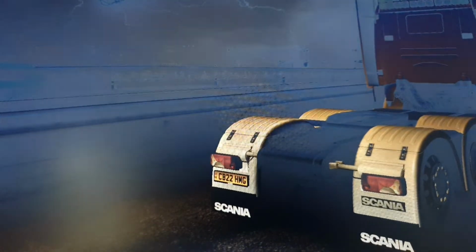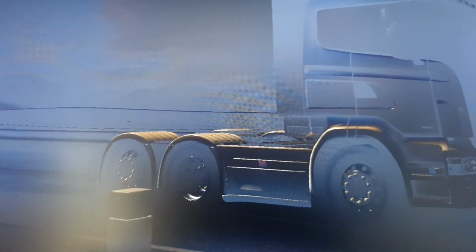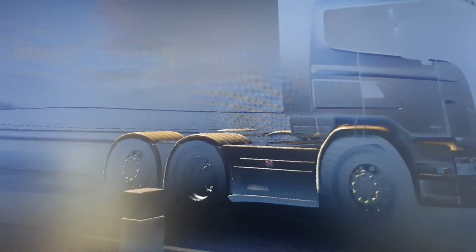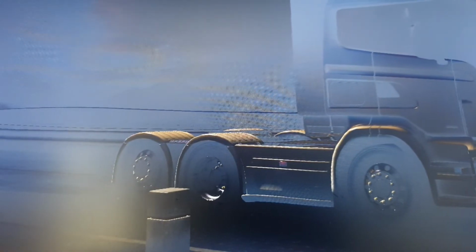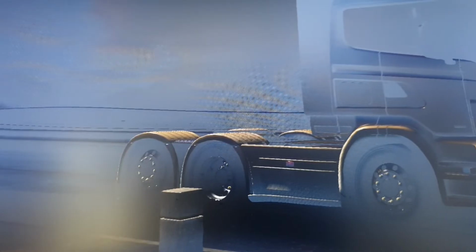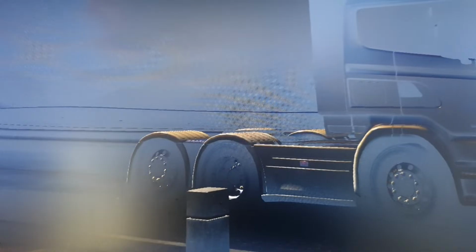Right, let's try this for the third time, guys. I do apologise about the last two failed attempts. It wouldn't rotate round how I wanted it to. But anyway, you join me doing Rennes to Nantes via the A10, well, the Nantes rim road.